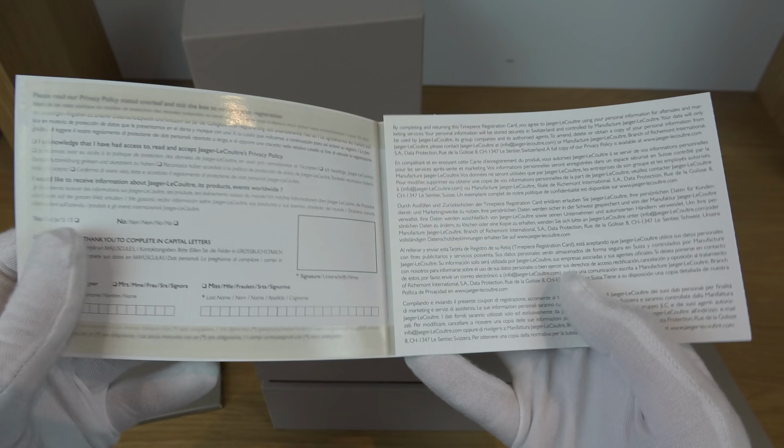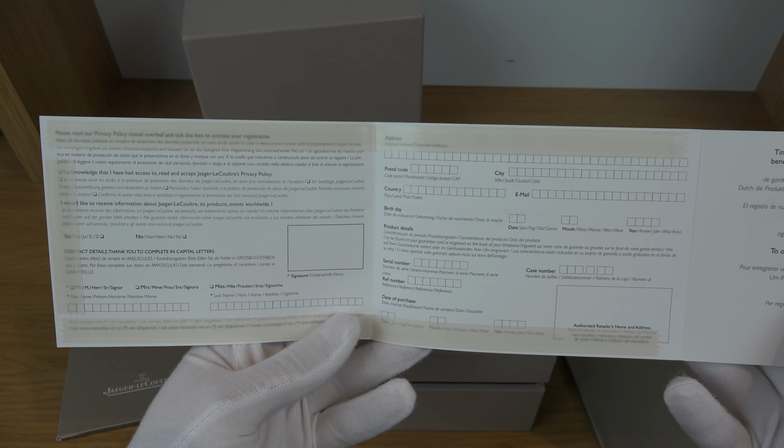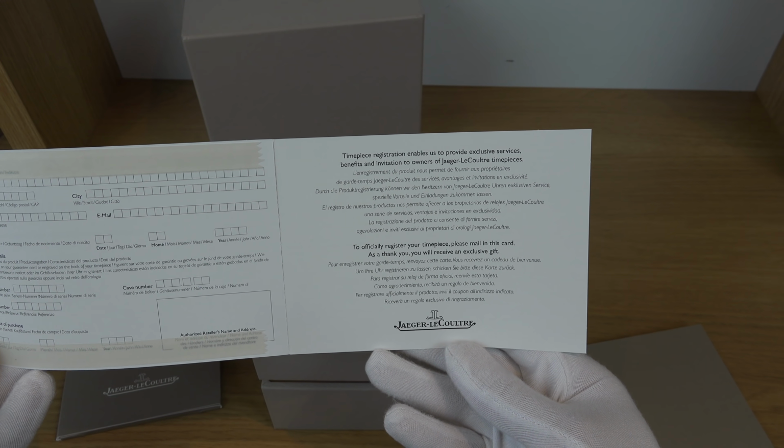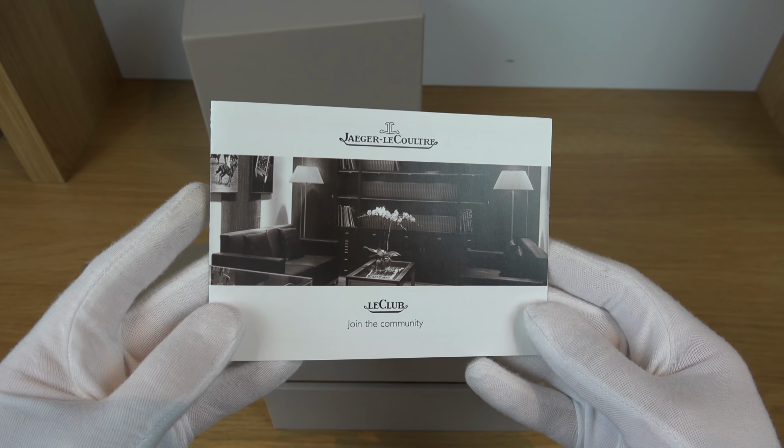The next one is basically just like Patek does. It's your register. You fill up all your details and you post it. This was never filled. I'm not really sure why, but I thought it's a nice piece to keep. I'm not gonna fill it up. It's out of warranty anyway, and might as well just keep this piece of paper. It will mean something 50 years down the line.